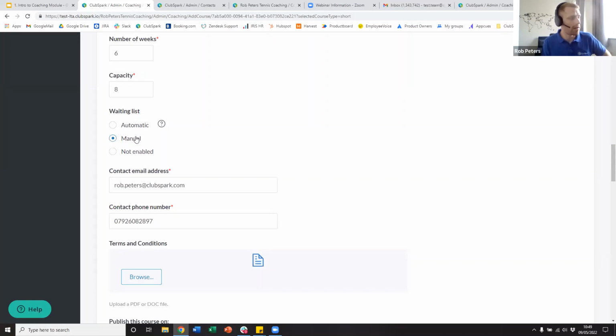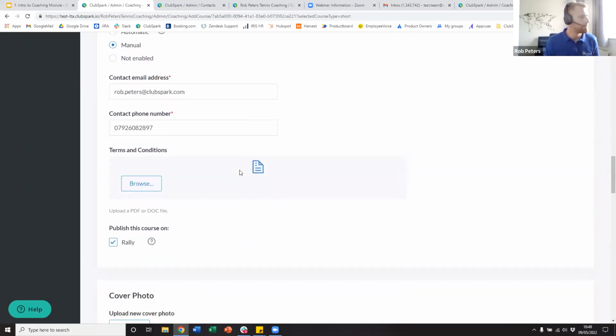So I put this as a manual waiting list. So if somebody adds onto the waiting list, I will then go into the admin area if a space frees up and send them a payment request. Automatic is probably the most popular because it takes away the admin from you. It'll automatically email them to say the space is opened up. They then get a 24-hour window to accept that and take the payment and book on. But again, it's completely up to you which waiting list function you have.